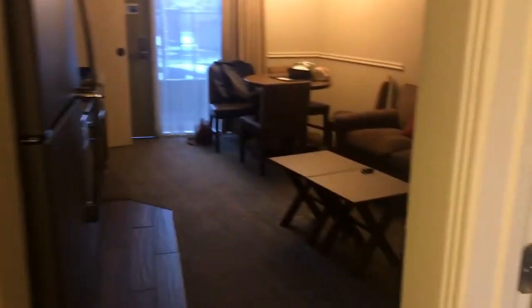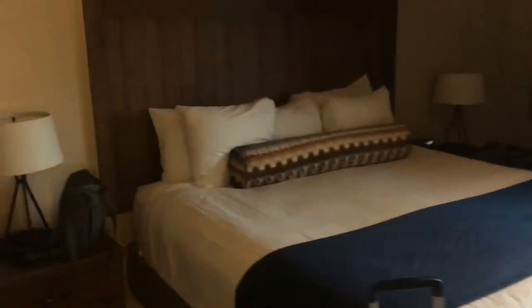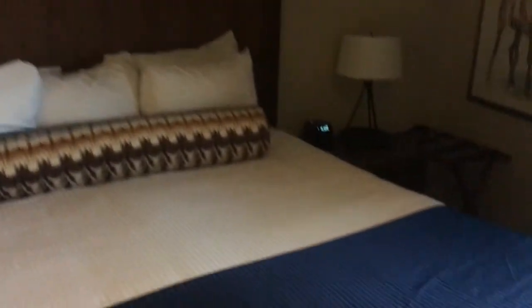So here's our vanity. This one's set up more like a hotel room, with the restroom, with the shower, toilet. And this way is our bedroom. So you have the king size bed. Try to turn the light here. Well, that didn't help. But got the bed. There's a TV in there and some storage.